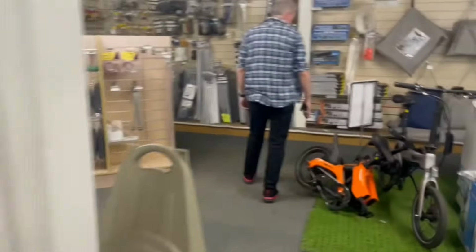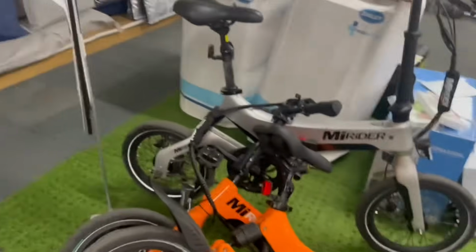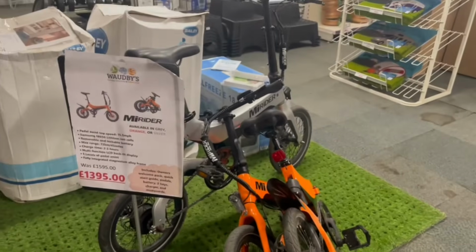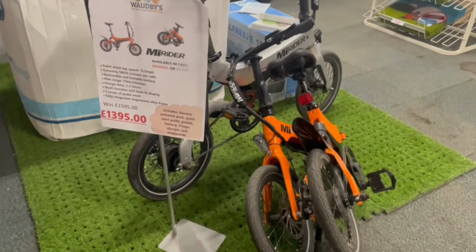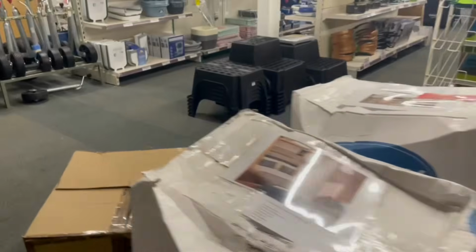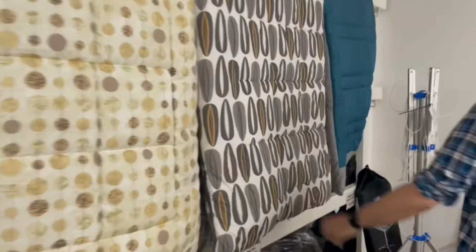We're not after an e-bike. 1,400 quid. 1,400? Don't need one, do we? Don't need one of those. We've got bikes, we've got legs. This is very true. Oh, look. I do love that pattern. That's what we've got.